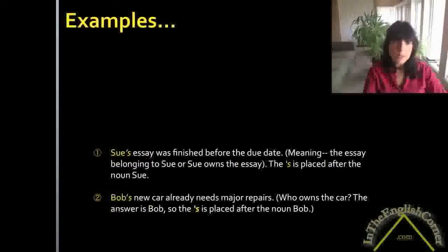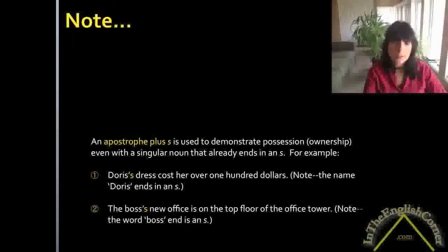For example, Sue's essay was finished before the due date, meaning the essay belongs to Sue or Sue owns the essay. So the apostrophe S is placed after the noun Sue. In the second example, Bob's new car already needs major repairs. Ask yourself, who owns the car? The answer is Bob, so the apostrophe S is placed after the noun Bob.